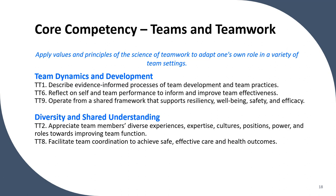The first one is team dynamics and development, and we're going to begin by looking at the fabric that holds a team together: the development process and the practices that keep a team effective. Remember, the journey from a group of strangers to a cohesive team isn't just about time. It's a transformation backed by evidence-informed processes such as Tuckman's stages of team development.